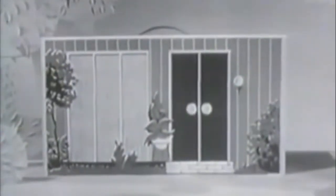And look, the whole house and everything in it folds up into its own sturdy carrying case. You can take it anywhere. It's perfect for storing Barbie's furniture and costumes. Mother will appreciate that. Look for the genuine Barbie dream house and furniture, made only by Mattel.